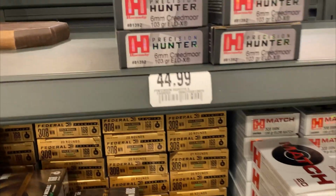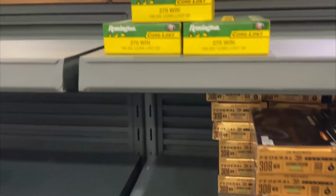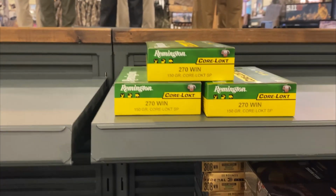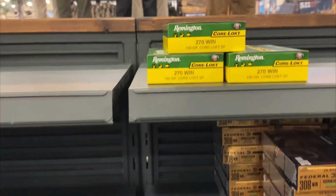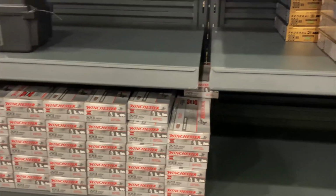Got some 6.5 Creedmoor for 45 that's still here. I don't remember seeing this 270 sitting here yesterday. I may grab a box of this and just see how much it is. Some Core-Lokts. Hadn't seen much 270 at all over the last couple of months from doing these ammo hunts. So I may grab a couple of boxes of the 270.